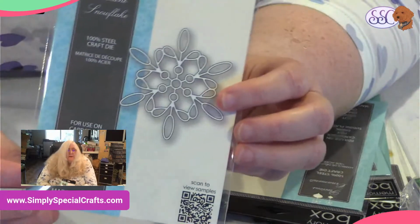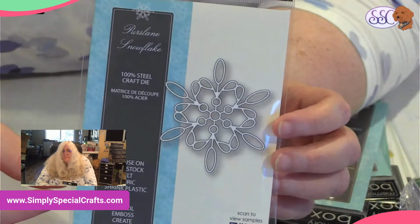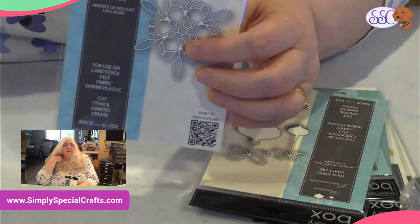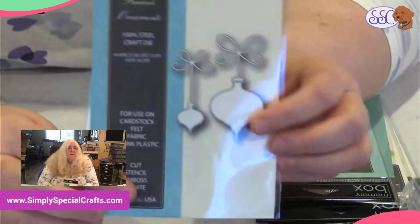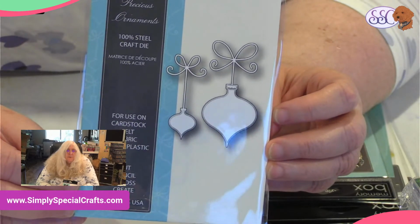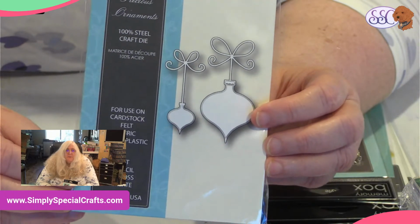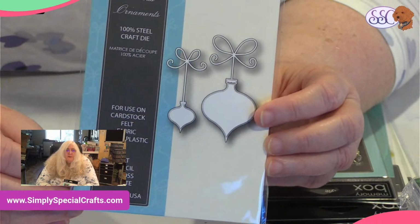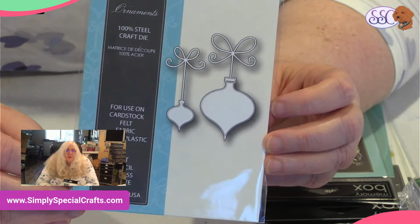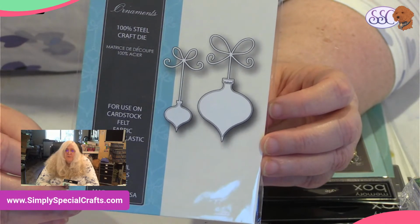Another beautiful snowflake. Oh, the little holes. Yeah. Two little ornaments. Consider cutting these out of specialty papers, like that gold embossed red vellum that we have. Wouldn't these be beautiful little ornaments out of that vellum paper? Or make beautiful ornaments out of your velvet papers that so many of you got, and then decorate it with a little Stickles or some glitter. That'd be beautiful.